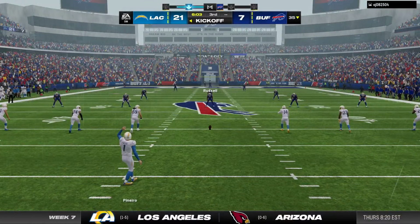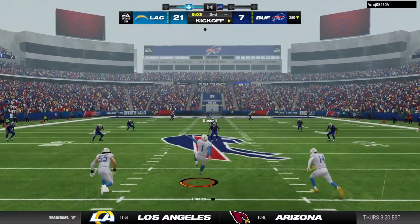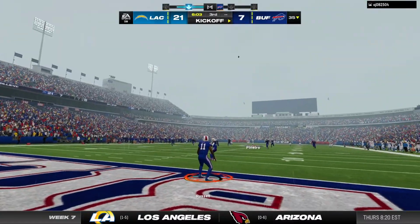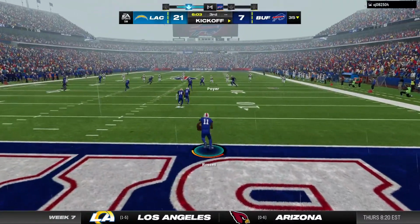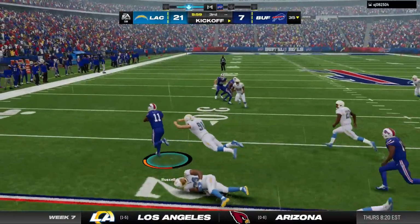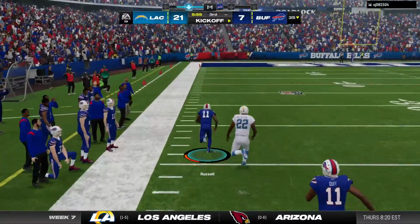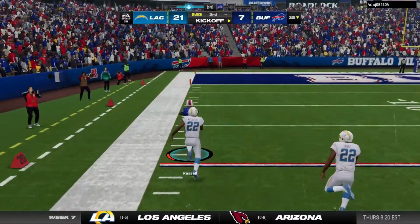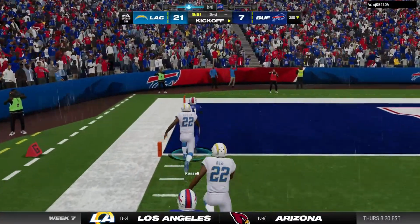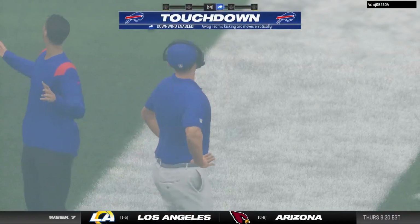Eddie Pinheiro set to kick off. Now after the touchdown, here's Pinheiro to kick it off. And here comes a return from just beyond the goal line. Now a crease here as he's past the 30. He might take this all the way. He will take this all the way. Touchdown, Buffalo.